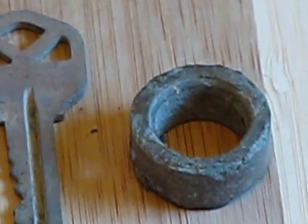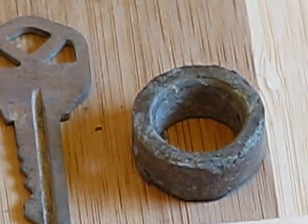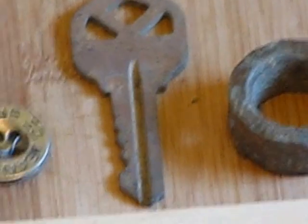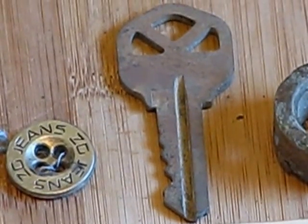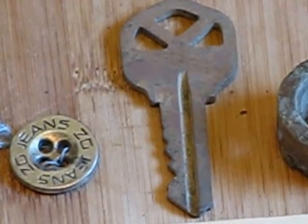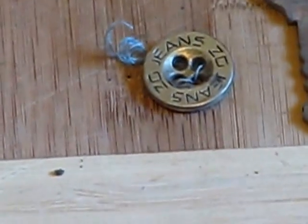A couple of miscellaneous finds: a grommet. I really don't know what that is. If anyone knows what that is, looks like lead maybe. Not exactly sure what kind of material that is, but if anyone knows, please give me a holler. And then, of course, the ever-present key. I did go back and take a look at how many keys I found for the year. 82 keys. And then the grommet snap off of blue jeans. Cleaned it up. It actually had some blue jean material still on it.